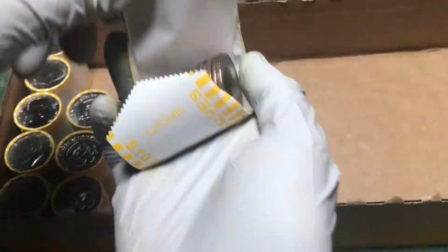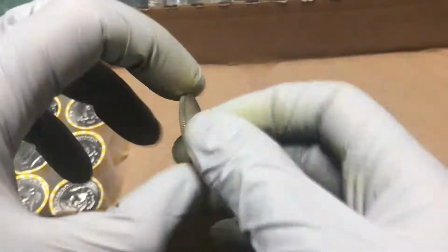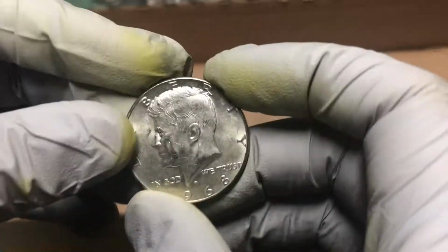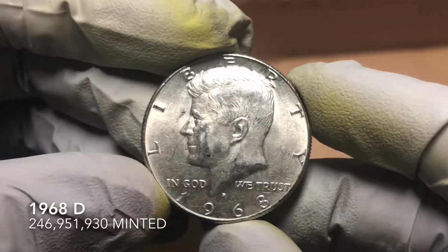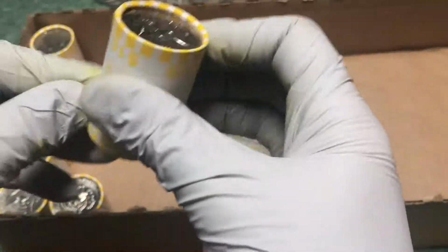All right, we got another silver. Haven't looked at it yet. Looks like it's going to be a 40 percenter, just guessing by the edge there. No mint mark on the back. 1968 D, awesome. So that is a 40% silver Kennedy half dollar. Let's see if there's anything nearby. Not there. Try one more here.